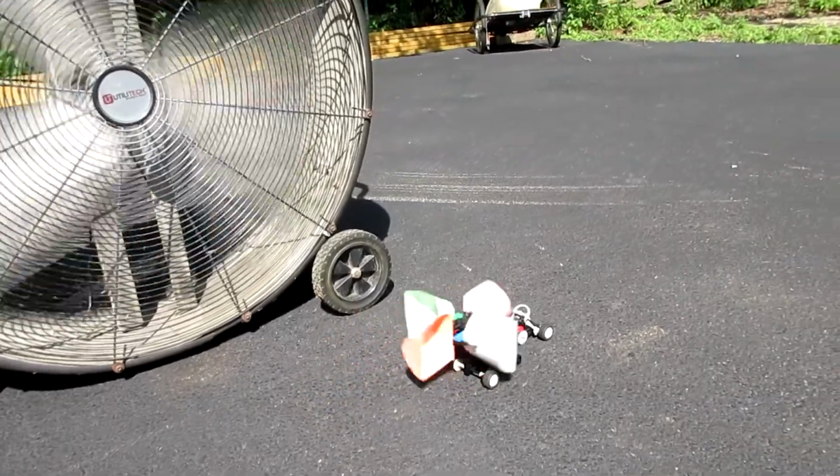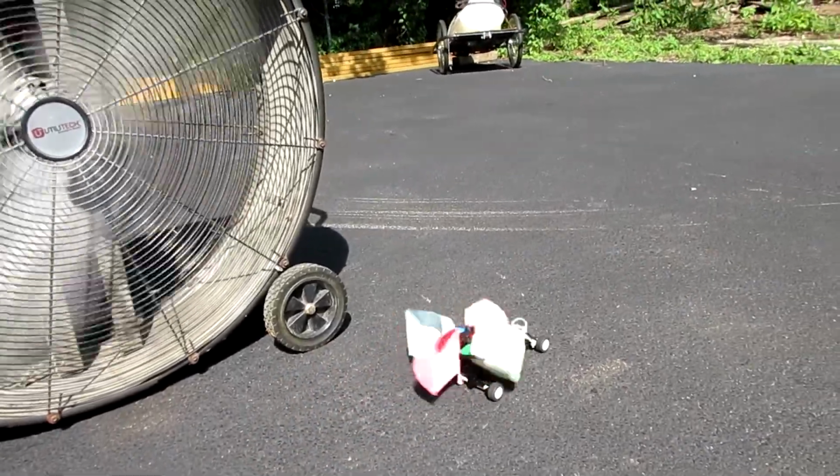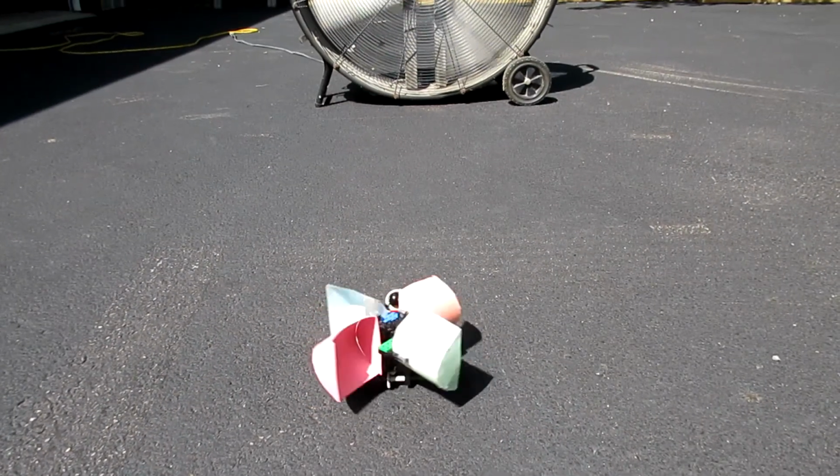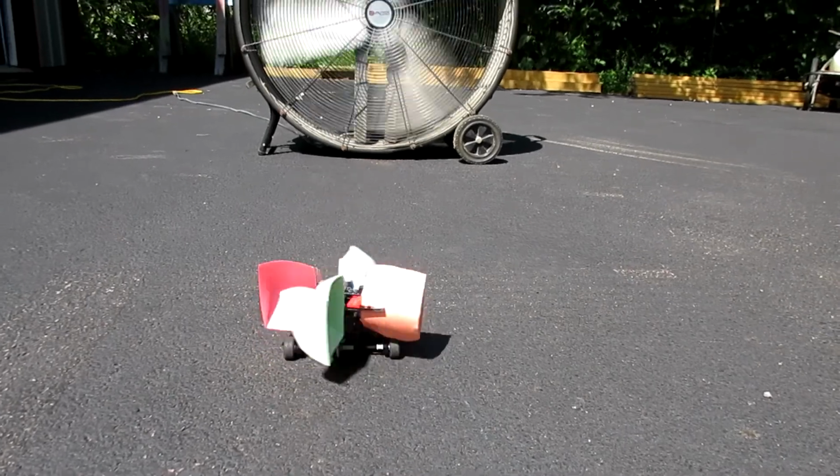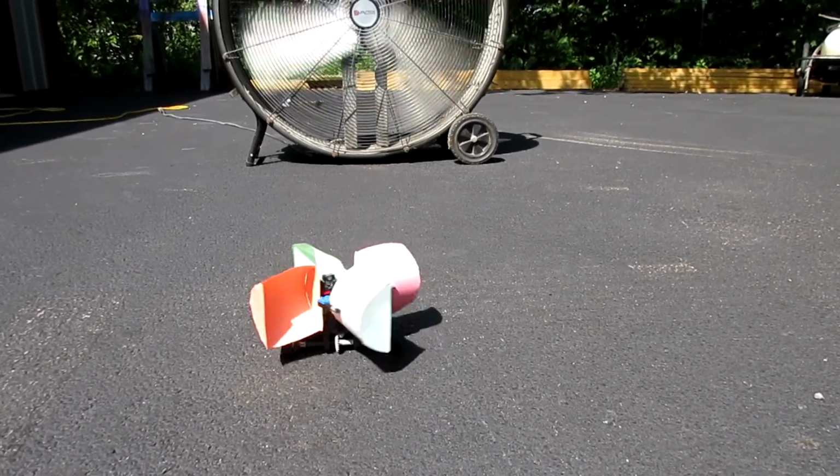But the reason I built this car was to find out if it's possible to drive a wind-powered car directly into the wind, and surprisingly, it is. The fan is blowing the car away, yet the car drives toward the fan anyway.